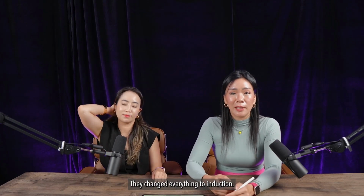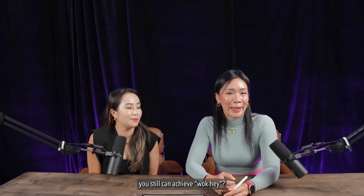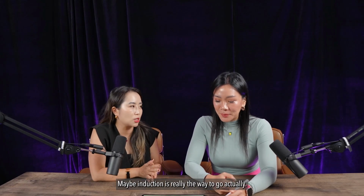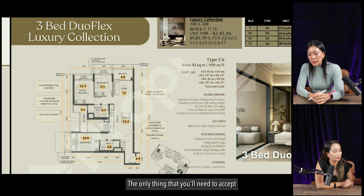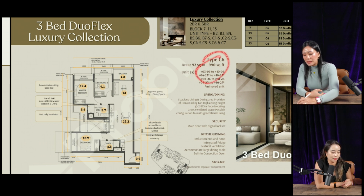But I actually do have a client who lives in a landed property who super loves induction. They changed everything to induction, and they said that with induction, you still can achieve wok hei. And it's actually safer, because when you have fire and all that, some people are a bit afraid that it's not safe for children. Maybe induction is really the way to go, actually. This will be quite comfortable for own stay. The only thing that you need to accept is that for a unit that is this size, it's an open kitchen concept.